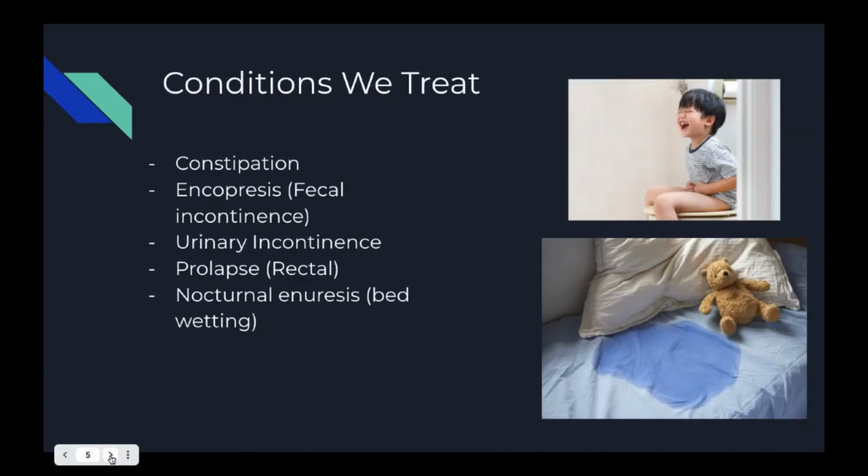This slide just really summarizes some of the conditions we mentioned in the video. Constipation is that overarching, common dysfunction that we see, which can lead to encopresis, which is fecal incontinence, urinary incontinence, rectal prolapse is often seen, and also nocturnal enuresis, which is bedwetting.